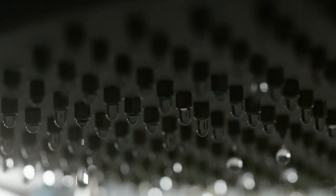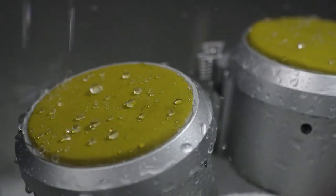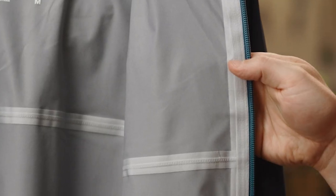You might wonder how something can be both breathable and waterproof at the same time. Dryvent technology uses a micro-porous design, which means the pores are small enough to block water from getting in, but large enough to allow water vapor to escape. This helps prevent moisture buildup on the inside, making it both waterproof and breathable. Dryvent products are also fully seam sealed. Our waterproof seam tape keeps water from entering through all stitch locations.